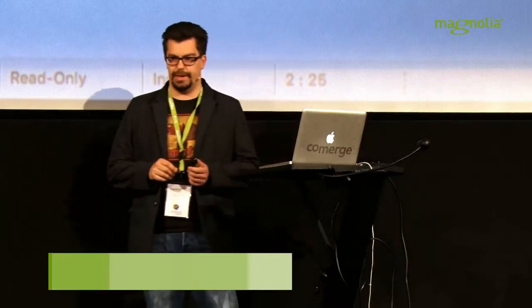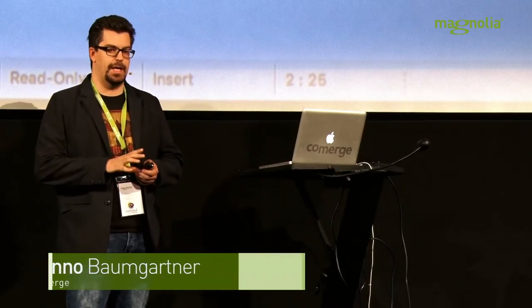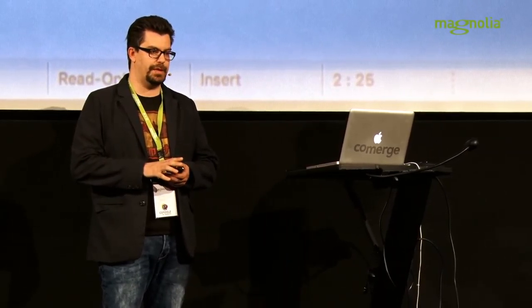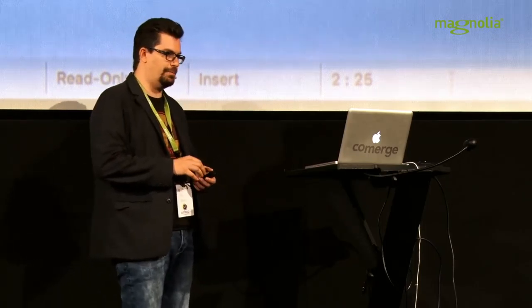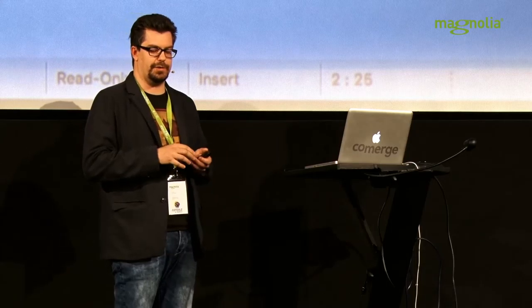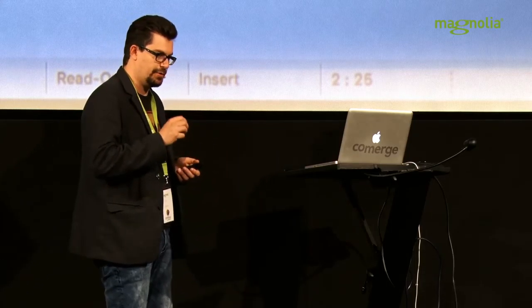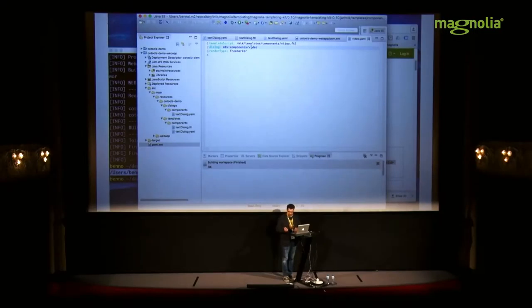I want to really quickly show you how this looks in IntelliJ. And we also support light module development. So if you don't like all this Maven stuff, you can just open your light module folder and have all the support I just showed you. And we support that in Eclipse and IntelliJ. I'm going to show you the IntelliJ version.